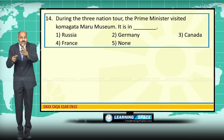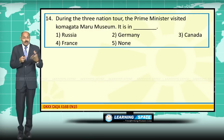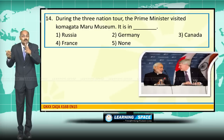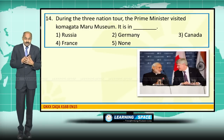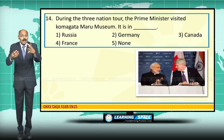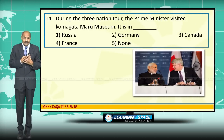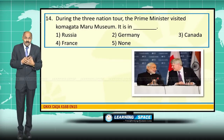During the three-nation tour, the Prime Minister of India visited the Komagata Maru Museum. Recently, the Prime Minister visited the Komagata Maru Museum. This is situated in Vancouver in Canada.